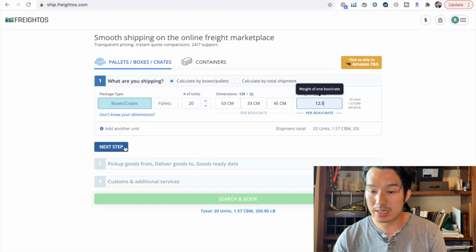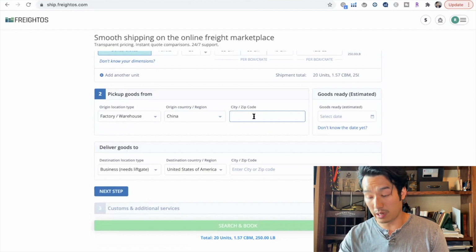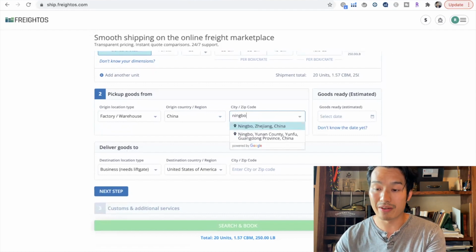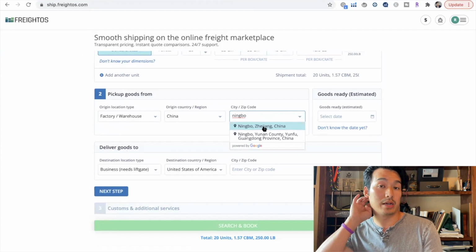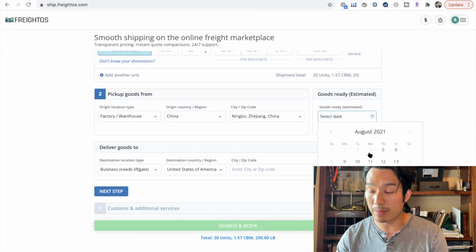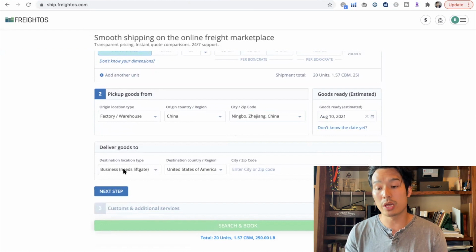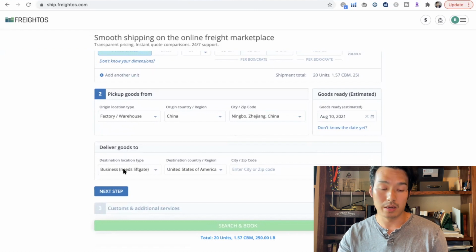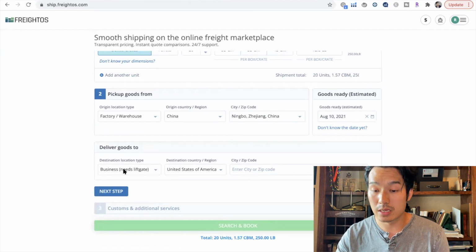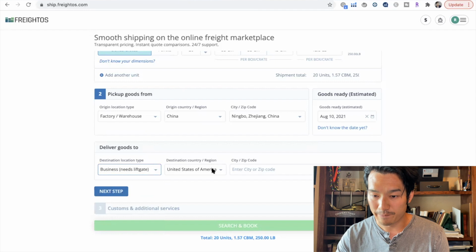All right, so then you do the next step. Factory, warehouse, city. So my supplier is in Ningbo, China, so we'll just use that for now. But wherever your supplier's warehouse is, they'll tell you where the port is closest to them. And then you type in when the shipment is ready to be shipped out. So let's try August 10th. And destination location. So you're gonna do, like I said, 3 locations on Amazon. You look up a West, Central, and East. So we'll do business. We'll just go to, okay, business. And then we'll just get 1 quote for now, right?